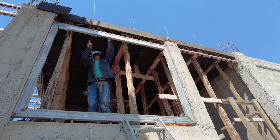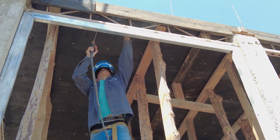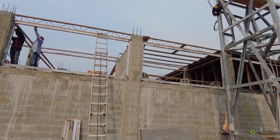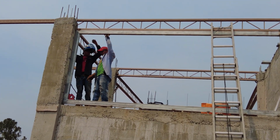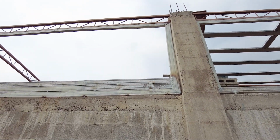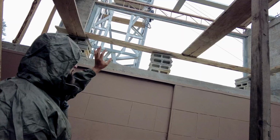I'll take you guys up top here and show you around, or probably just cut in some overhead views of the terrace. You can see the steel framing around there. What I'm going to do is a vented wood system. It's going to be really cool, so stay tuned for that.